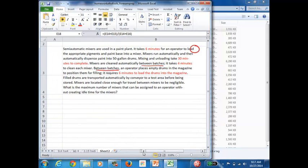The only time the mixer has to stop, and therefore is appropriate to this timeline, is when it's being loaded at the beginning. It says it's loading the thing that's untamed by the mixer. So the mixer has to stop, the drum is doing something concurrent. And then the mixer runs automatically and automatically dispenses the 50-gallon drum into these 50-gallon drums on the magazine that are automatically being loaded. Mixing and unloading take 30 minutes. The mixers are cleaned automatically, so that's 30 minutes to 4 minutes of completely autonomous operation. So those are machine only.